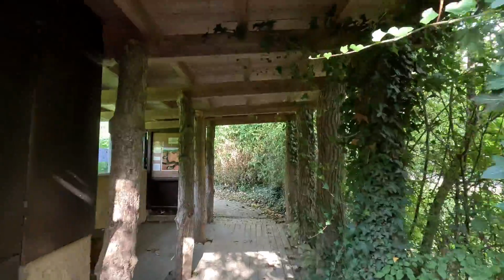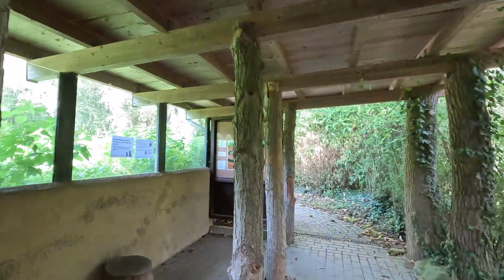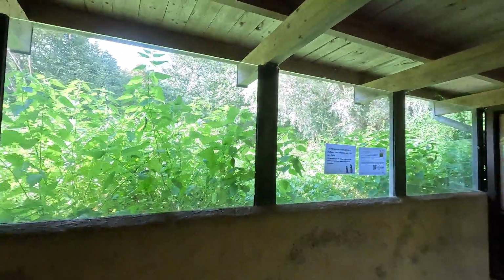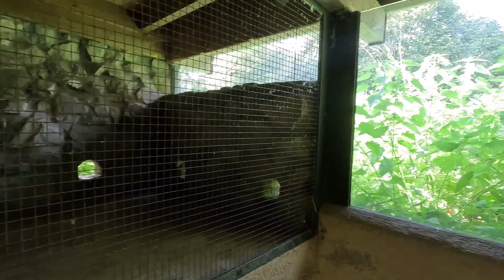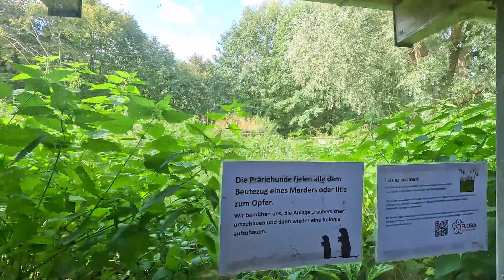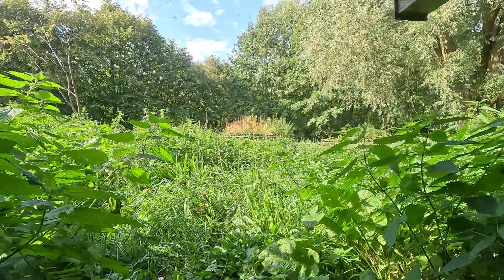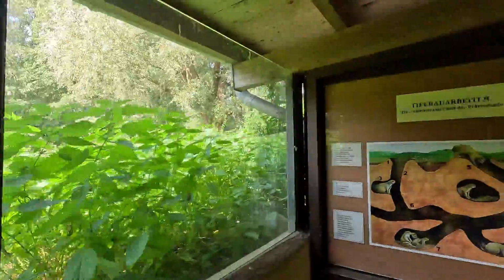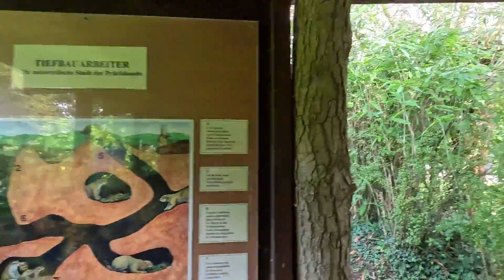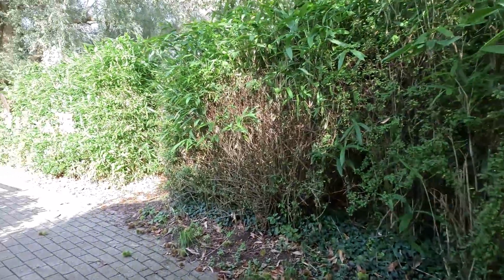But I still really wanted to show this enclosure because I really did quite like it, especially this little bit of backstage that you can actually see from the viewing area is pretty interesting. I call it backstage, but it's not really backstage if it's part of the viewing area, I suppose. But also just the enclosure, it's very spacious, it's very nice. We got some education about burrows that I can't read because I don't speak German.